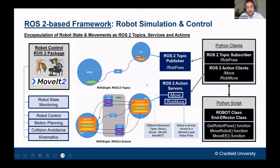So what we did, taking advantage of different ROS2 communication methods, which are topics, services, and actions, was to encapsulate what we thought were useful MoveIt functions in order to operate the robot in different ways. We encapsulated those functions and classes into different ROS2 actions and ROS2 topics in order to operate the robot intuitively using ROS2 and Python. At the beginning, you can see that we encapsulated a ROS2 topic called rob pose that can be easily accessed in order to obtain the end effector pose of the robot during execution.